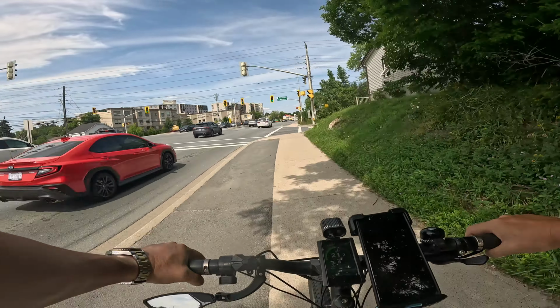Hell, I'm just gonna keep going. I don't have that far to go anyway. It's just that when you're on Regent, there's no side streets. This is it. Everything's a dead end. It's because of the lake back there, that's why.